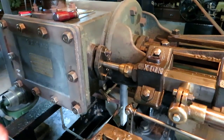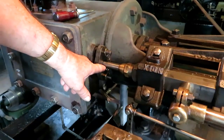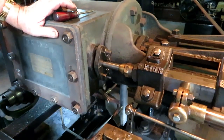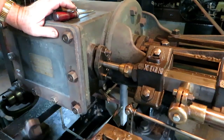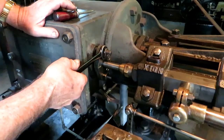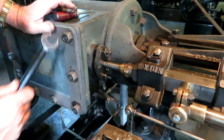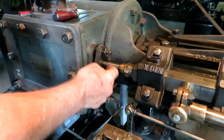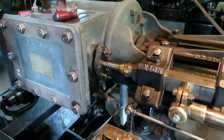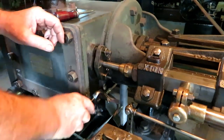While I'm waiting for the steam to come up, I'm gonna repack this valve rod packing gland. I can't remember if I ever did it since I've had the engine, but I'm having to tighten these nuts up pretty tight to get it to stop leaking. And it's quite a ways in, so it's probably gonna be a real pain getting the old packing out of there. But we'll see how it goes.